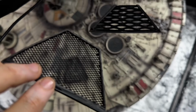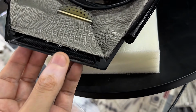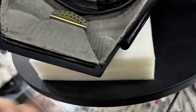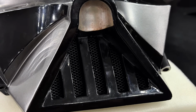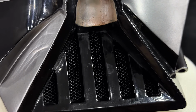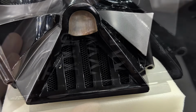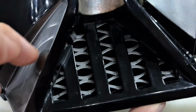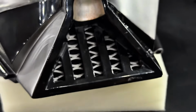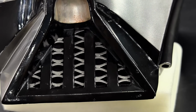So if you wanted that tight grill look, you just literally slide it in there and it turns it into that. And it's super easy to just slide in. And if you look towards the front, you can see the smaller grill there. And if you wanted to switch it out for the larger grill, kind of like in A New Hope, you literally just slide it in and there you go. That way you have the option to choose which grill you want on your face mask. So I love the fact that they did this and are giving fans the option.